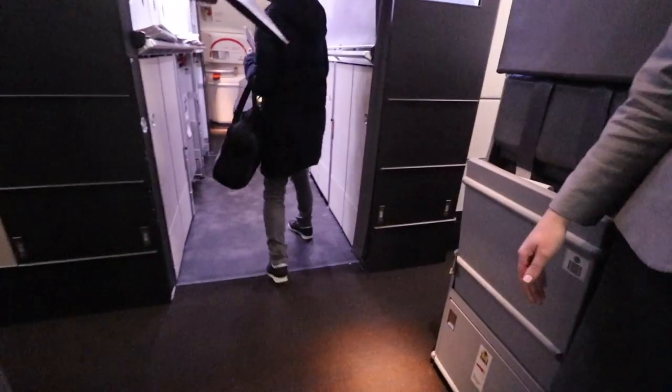Hello, hi. Welcome aboard. Okay, I feel completely speechless. I honestly don't know what to say. Welcome to The Room by ANA. This is the most speechless I've probably been by any business class cabin ever. This looks better than most first classes. Just when you see how wide the seat is, it blows my mind.